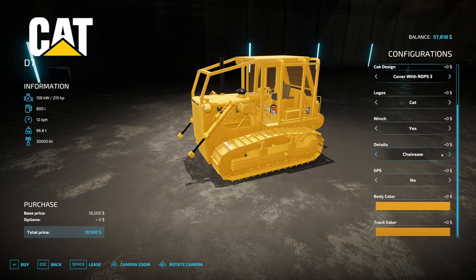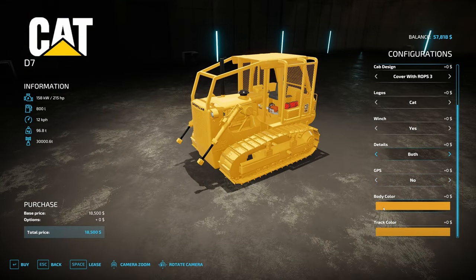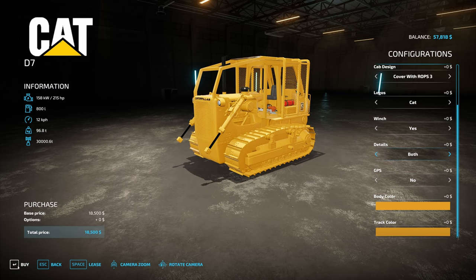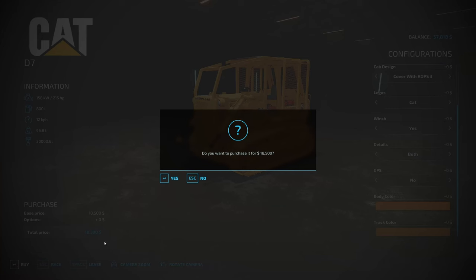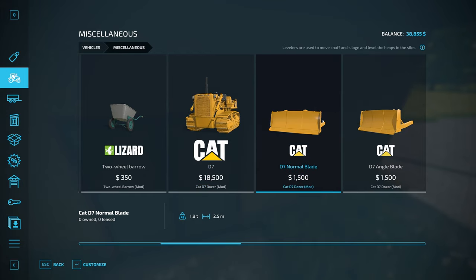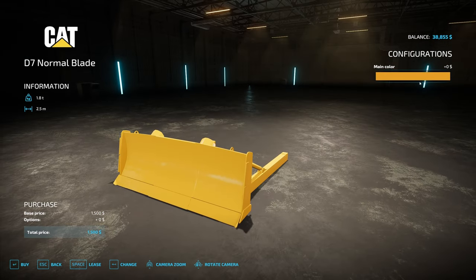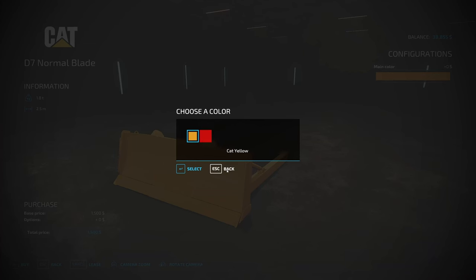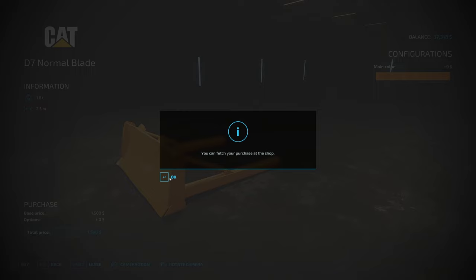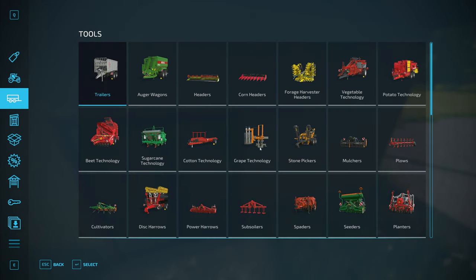Extinguisher and a chainsaw. We'll take both of those. We don't need GPS. And we can leave it nice Caterpillar yellow. So 18,500 for that. And of course with that, we're gonna need a blade. We'll just take a normal blade. We'll leave it yellow. The only two options are yellow or red. So we're going with yellow. We'll buy that one. And then we're gonna need a way to get that to the woods.